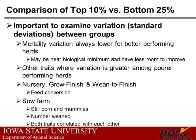So it's important to look at the variation, the standard deviations of those traits as you look at it. So I'd encourage you, as you look at this data, to grab the summary and really study these values. It has the standard deviations by the traits that you can look at. The other thing that it does that I've not shown you is it gives you the slope of change over time here. I think that's really important as well. How fast are we improving these?